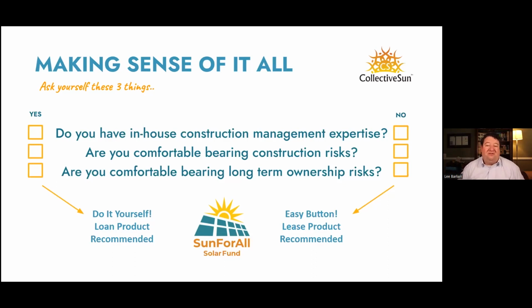Talk with us. We can coach you and help you navigate through that process and understand what are the right questions to be asking and what are the potential risks. But I don't think there's a wrong choice. The wrong choice is to sit on your hands and not go solar. Ultimately, whatever makes sense in your organization to get your project to advance, that's the right choice for you. Great. All right.